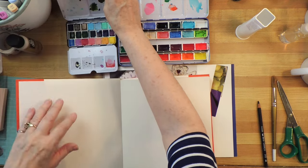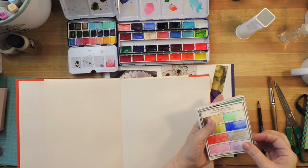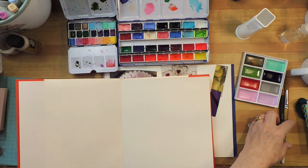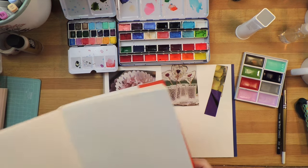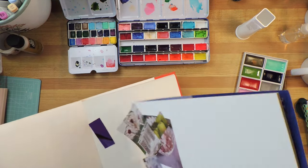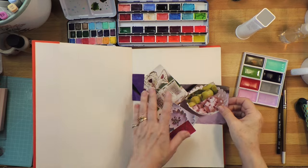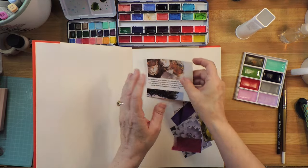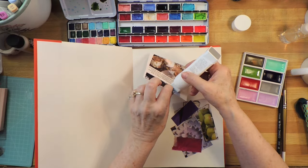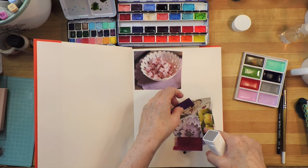So I'm going to do that and get some water, and I'm going to probably be using some of this paint after all, just because it goes so well with the colors that I've chosen. So we'll just do a quick color palette with some of these, and I'm going to switch this out. And I'm just going to glue these in quickly. I'm not going to stick them down all over because it doesn't really matter. I just want them to have a space on the page.